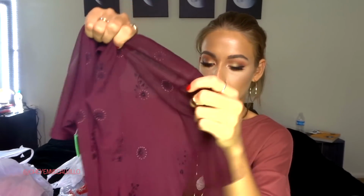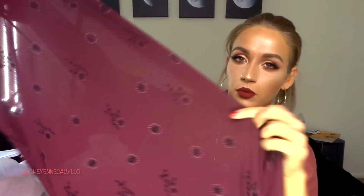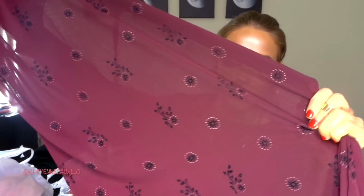I'm gonna guess it's a medium just because it's a little bit bigger on me, but it is this gorgeous burgundy mesh midi dress. So it just looks like this. It's got short sleeves, it has a tie around the waist, and it's like these little black floral detailing on it.